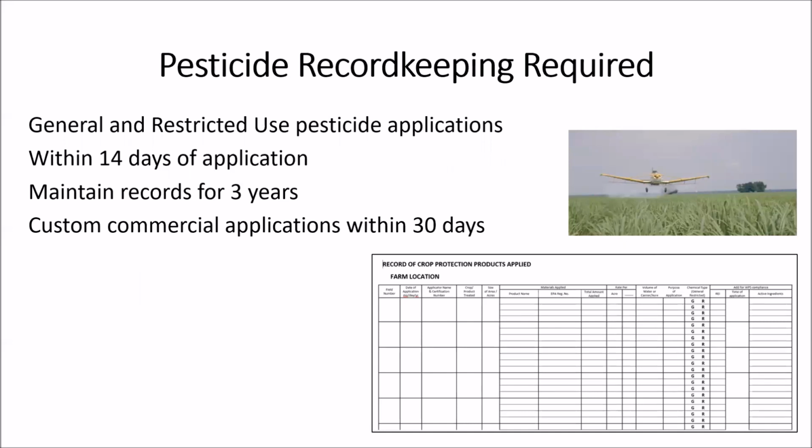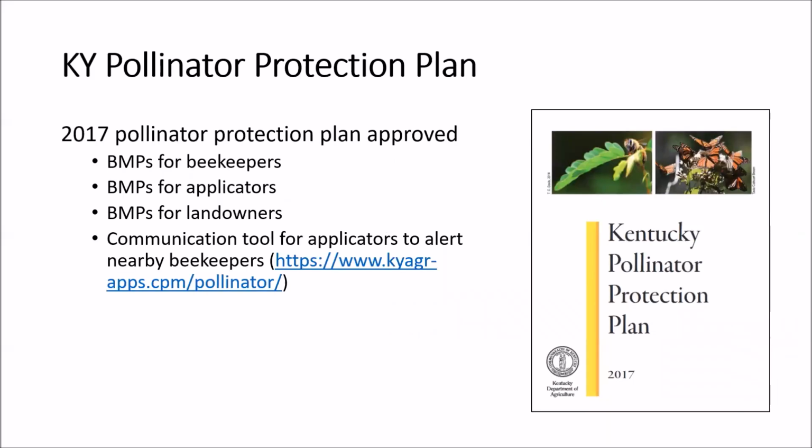You must record all pesticide applications of both general and restricted use pesticides within 14 days of the date of application. Kentucky requires that these records be maintained for 3 years. Commercial custom applicators must provide you with a copy of any application they've made within the last 30 days of treatment. In 2017, a pollinator protection plan was developed through the leadership of the Kentucky Department of Agriculture and many other organizations and agencies. The plan includes best management practices for beekeepers, pesticide applicators, and landowners, as well as a communication tool which could be used by applicators to alert nearby beekeepers when an application will be made, as required by certain pesticide labels.